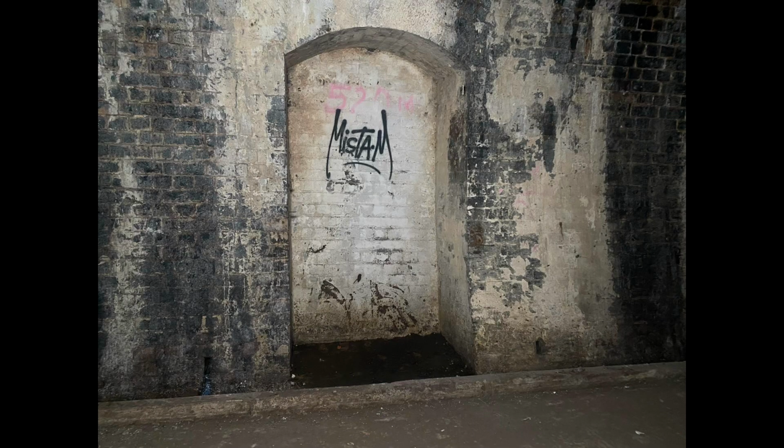These small escape voids that you see here in the tunnel every so often, that is in case a pedestrian found himself in the tunnel whilst there was a train coming. He has somewhere to escape and get out of harm's way.